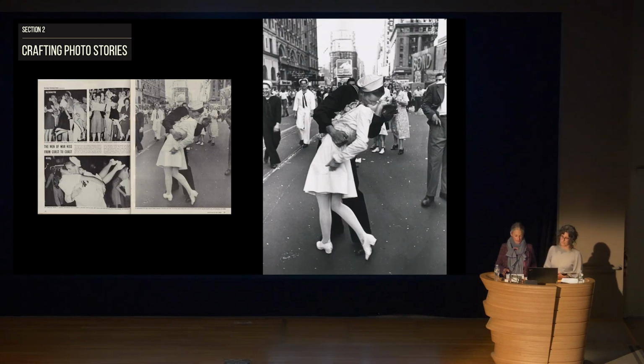Here we have a very iconic essay, which we also feature in an essay dedicated to this photograph in our book. And this is a spread from Victory Celebrations, and it's from August 27th, 1945. So on the left here, we see the whole story. And this section of the exhibition asks, how did those photographs get there?